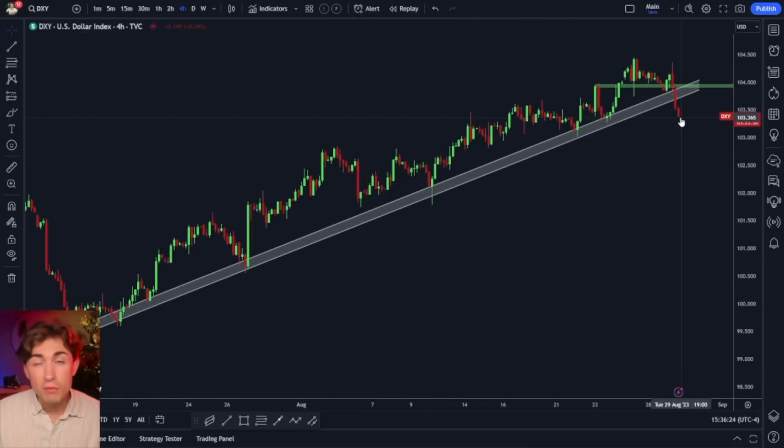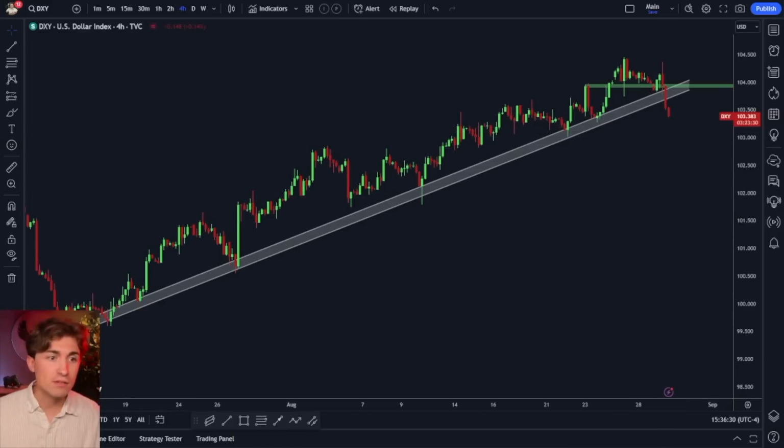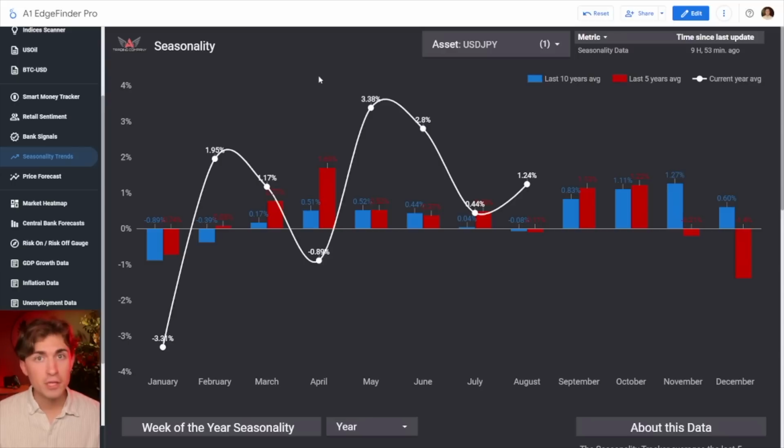And again, this is where seasonality is important, because when I show this to you guys, it might offer a little bit of a new perspective. If you only looked at this chart, you might say, wow, the US dollar looks like it's going to crash. But does the seasonal data hold up? Let's have a look. After pulling up USD/JPY, we can confirm that the dollar actually has the opposite. It likely has more strength if we're looking solely at historical tendencies during the month of September.